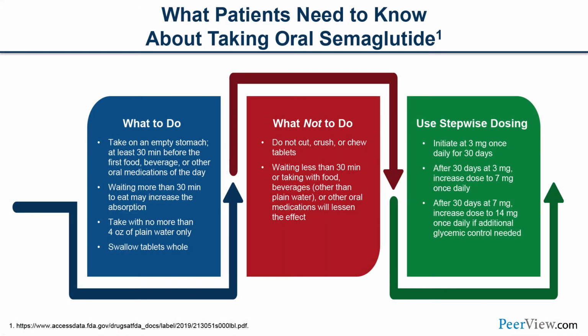How do you tell people about taking oral semaglutide? It's critically important that they take it on an empty stomach at least 30 minutes before first food or beverage or any oral medication of that day, to take it with no more than 4 ounces of plain water, just a bit more than a swallow, and to swallow the tablets whole. They should not cut, crush, or chew the tablets, and they have to wait at least 30 minutes to eat, drink, or take any other medications.